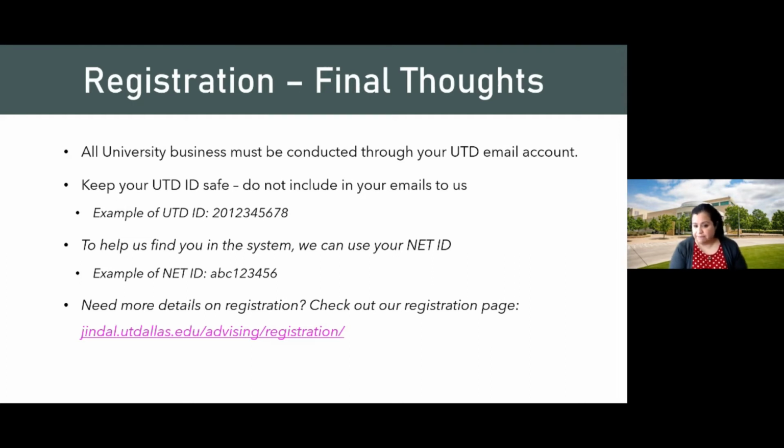As I mentioned earlier, we do have this registration page. There's a link on this slide for that, but it's basically on the School of Management page, advising registration. Go through all those steps. It touches on everything that I talked about today in a lot more detail so that you can feel much more comfortable about preparing for your first day of registration for your first semester at UTD. All right, with that, I'm going to pass it back to Dr. Powell so she can talk about the webinars and add any additional information she would like to share.